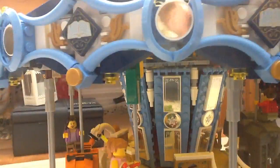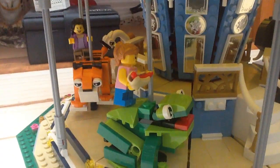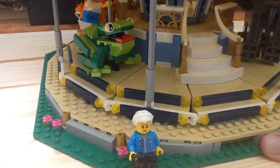Looks very cool. And the bottom underneath, you can see, doesn't really have anything too interesting. It does have the mechanisms on how they work, which is pretty interesting. And you can just see the nice coloring, the dark blue, the light blue all around. And yeah, that pretty much covers up the Carousel set. So let's get on with my final thoughts on this set.